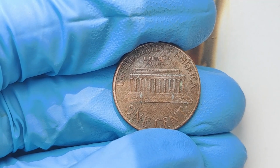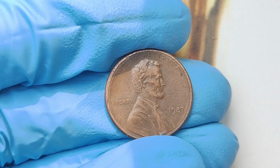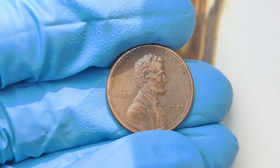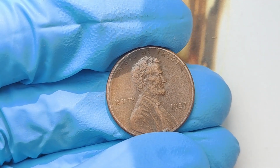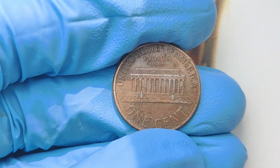You're sorting through a jar of old coins and find what appears to be just another penny. But upon closer inspection, you notice something's missing: no tiny letter below the date. That's when your heart starts racing. Could this be the one? Could this be the penny worth millions? It's an exhilarating thought, isn't it? But let's not get ahead of ourselves.